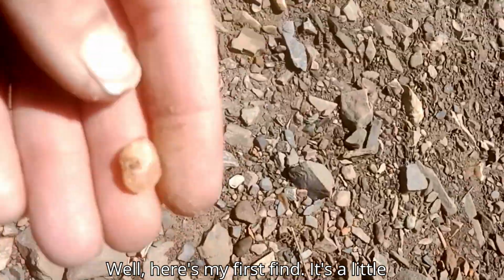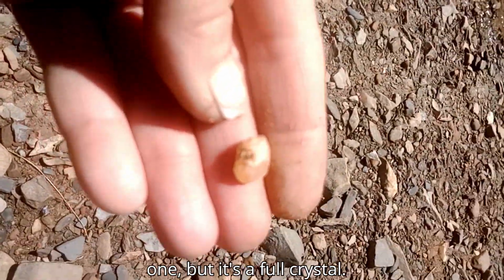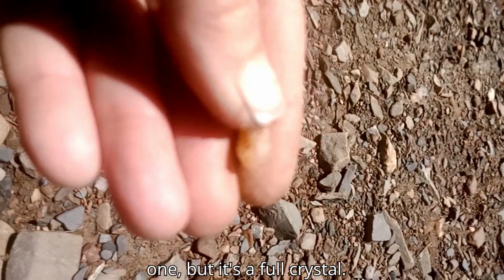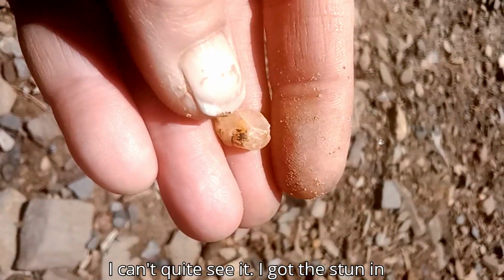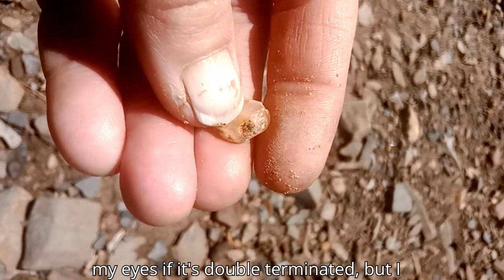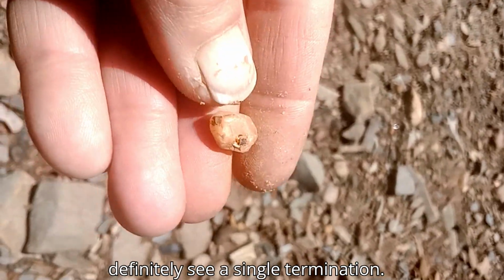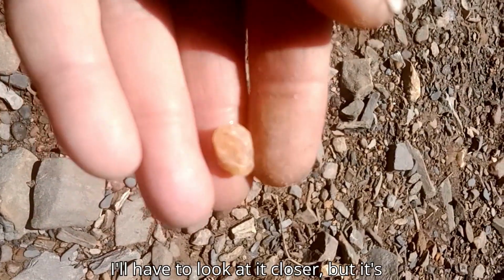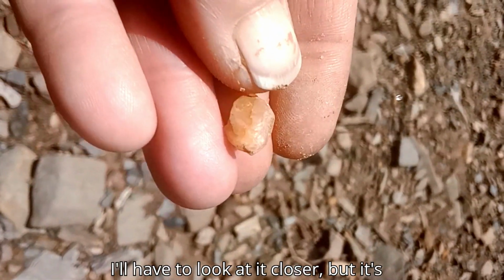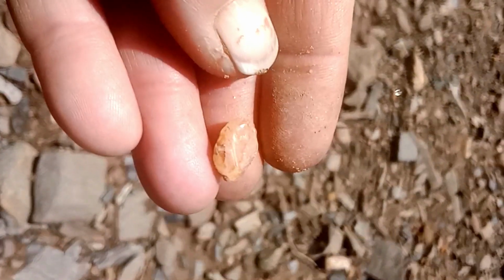Well, here's my first find. It's a little one, but it's a full crystal. Can't quite see it. I've got the sun in my eyes, if it's double terminated, but I definitely see a single termination. I'll have to look at it closer. But it's super cute. Look at that.